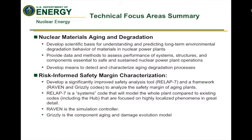The first is material aging and degradation. It's the biggest pathway, and it's focused on understanding the materials as they age in long-term environments in reactors, so high temperatures, high radiation. So we provide data on the performance in support of licensing. We also focus on means to detect and characterize the aging degradation process. In the risk-informed safety margin characterization pathway, we're developing tools for industry to allow them to better understand the impacts of replacement and repair decisions on safety and reliability that will ultimately influence decisions related to long-term operation. And I'll cover that in more detail later.